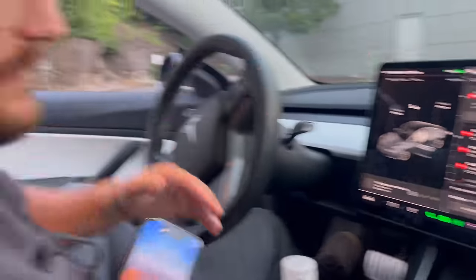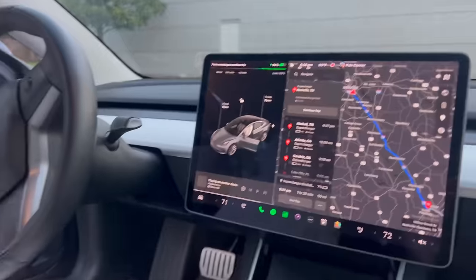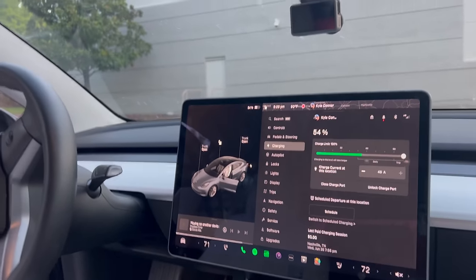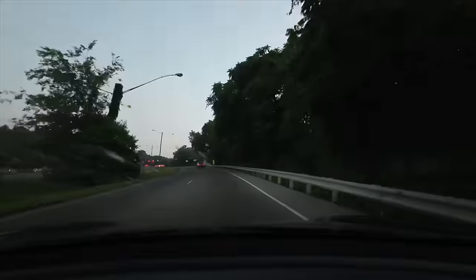Okay, we're charged up to 54%. Let's go. I think the delirium is kicking in from the long road trips. We just came back from one, and we're going across country now.